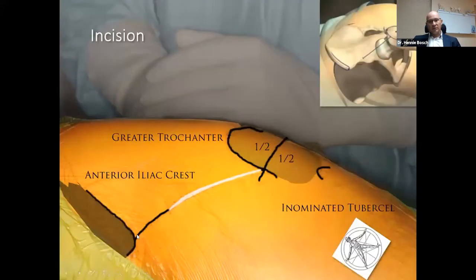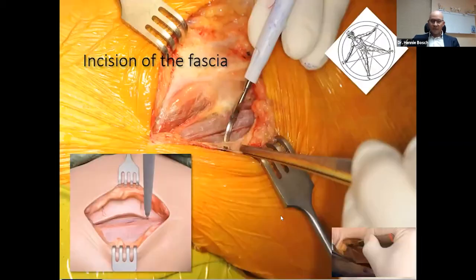So my incision is, I'm standing anteriorly at this stage. You'll see the iliac crest, and then you'll see the greater trochanter. We'll do a cut there. And what's nice is that you can always extend the cut if you ever have a problem with the femur, that you don't have to do a separate cut. So you can really go there. And I've done revisions with Marcus through this approach as well. And you can extend it easily.